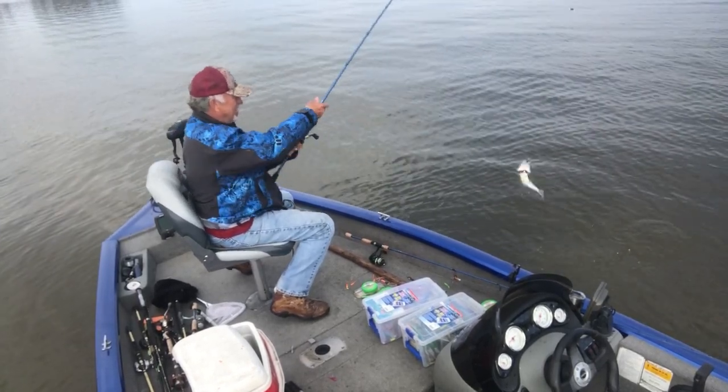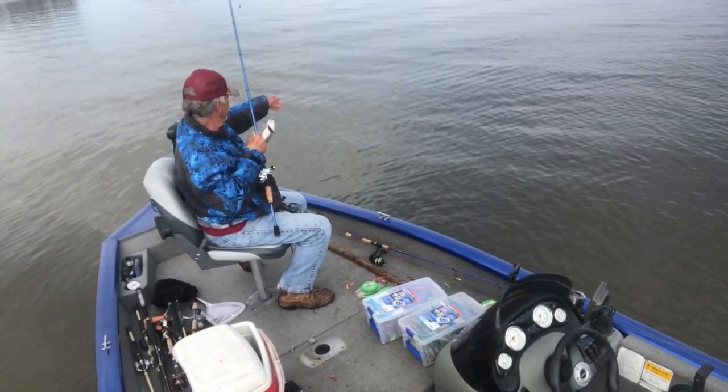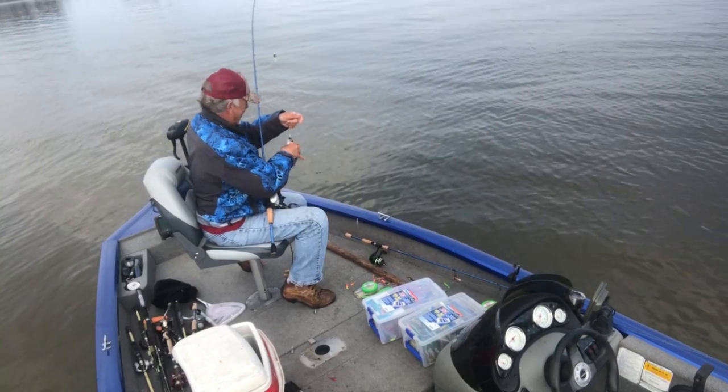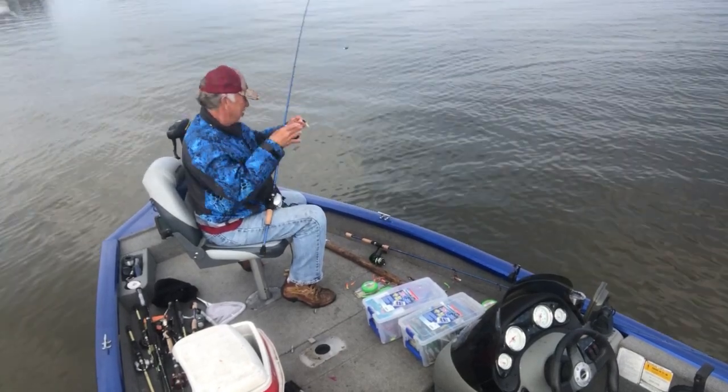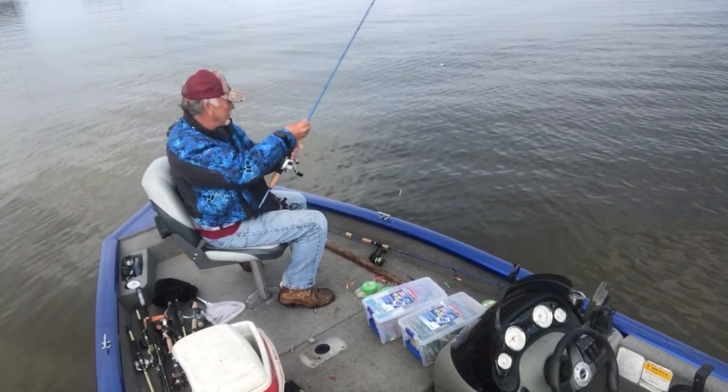I mean, look at that little stripe. We got to throw him back. Come here, boy. Got to throw him back. I hate throwing them fish back. They'll stir them up. It'll mess them up, I'm afraid. I got them going. Anyhow, got to throw him back.